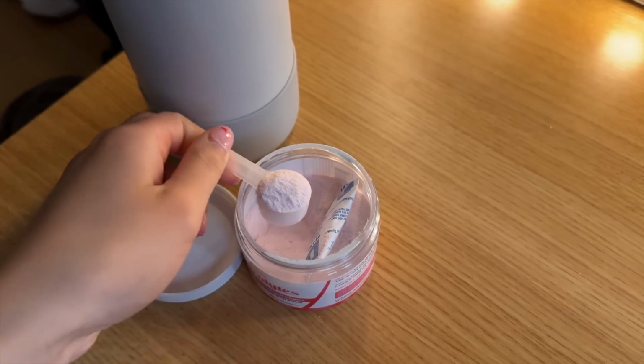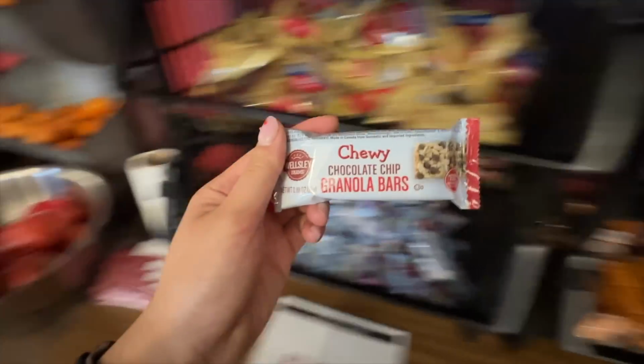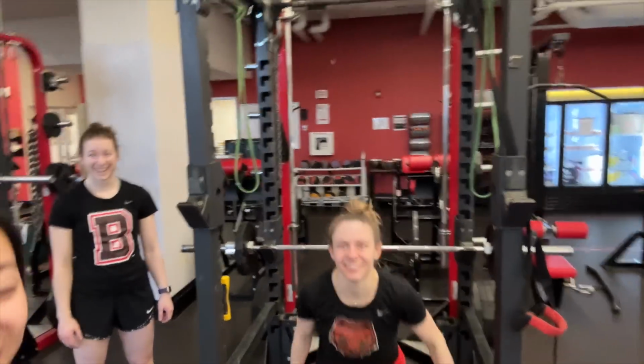Moving on to Wednesday, I started my day off with the same electrolyte powder, and then I had an 8 a.m. lift this day, so I didn't end up eating a full breakfast before I went. I ended up just picking a snack up at Lyft, which was a little chocolate chip granola bar. I lifted with my 2 other captains, Lo and Crame, and then we ended up going to V-Dub after.